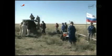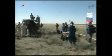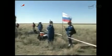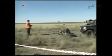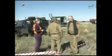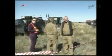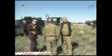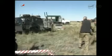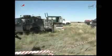Recovery forces continuing to work on the Soyuz craft there in the vast expanse of Kazakhstan. Again, successful landing taking place at 9:31 p.m. Central Time, unofficially. The crew safely extracted and now inside of the medical tent, undergoing their initial medical screenings before moving on to be loaded on helicopters and moving back to the airport at Karaganda.